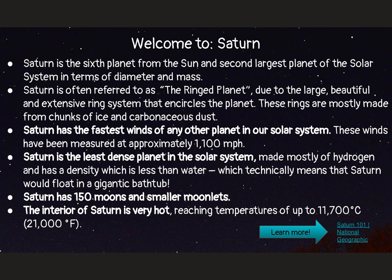Jupiter has the fastest wind speed of any other planet in our solar system. Winds here have been measured at 1,100 miles per hour, so quite fast. Saturn is the least dense planet in our solar system. It is made mostly of hydrogen, which is the lightest element, and has a density which is less than water, which technically means that Saturn would float in a gigantic bathtub. Because again, if something is less dense than water, it will float. If it's more dense, it will sink.